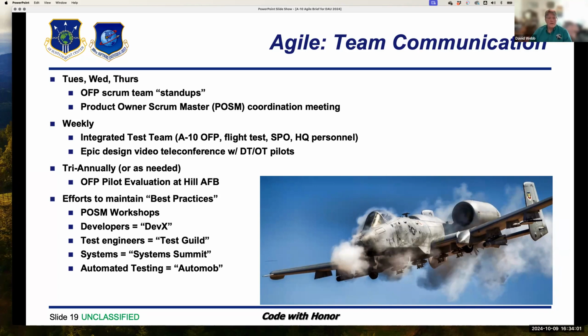We have what we call a product owner Scrum Master coordination meeting. This is the Scrum Master sync or product owner sync that you see out of SAFe and out of Scrum of Scrums. We did this once a week for a while, and we found out that we actually needed it more. So we actually do it Tuesday, Wednesday, and Thursday, with different audiences for some of them. There was one that we coordinate with all of our external stakeholders that actually produce products for us once a week as well. We also meet, as I mentioned earlier, with our integrated test team, with the entire program office.